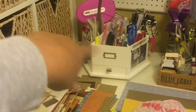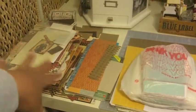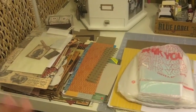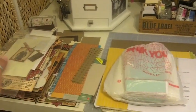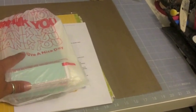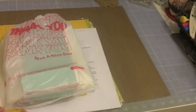an Expedit from IKEA. My carousel from, I think it was Michael's, that I got on sale. Some things that I was working on that I just left out so I can get back to them and not forget about them. So I always leave them out so I can play with them later on. So I'm back and forth with some projects. This is a paper bag mini album that I took on a retreat down on the coast with some girlfriends. Hi girls. And so I'm still kind of working on that.